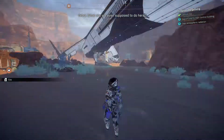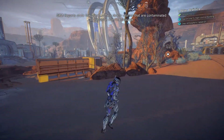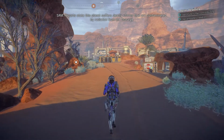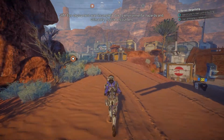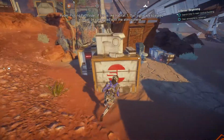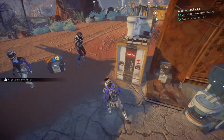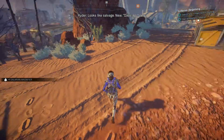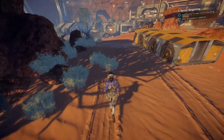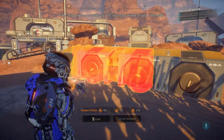What are we even supposed to do here? Reports state this planet suffers deadly storms that are contaminated by radiation from the Scourge. EOS's deployment was incomplete due to environmental hazards and ultimately hostile encounters. Plus no Pathfinder. Looks like salvage. New. Days ago new. Who else is here?